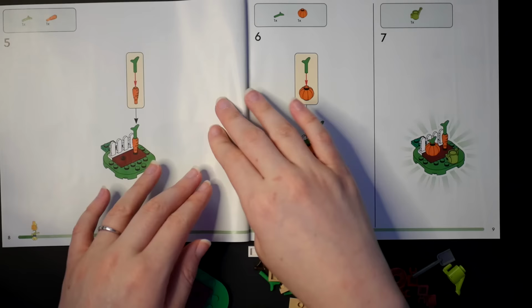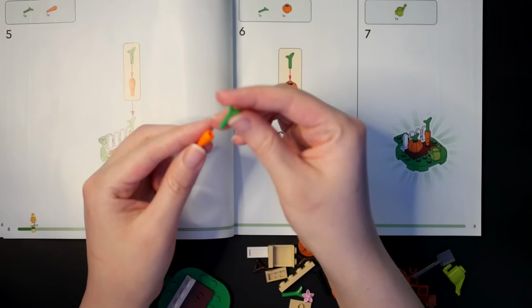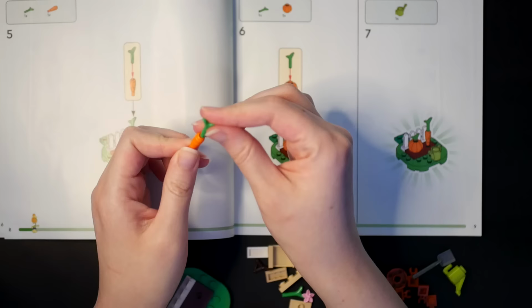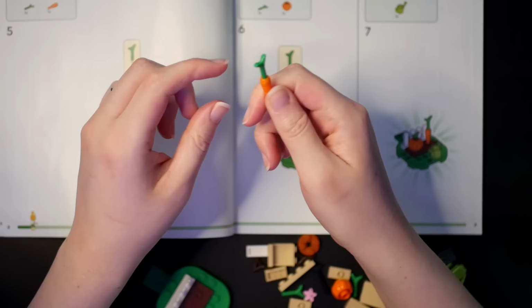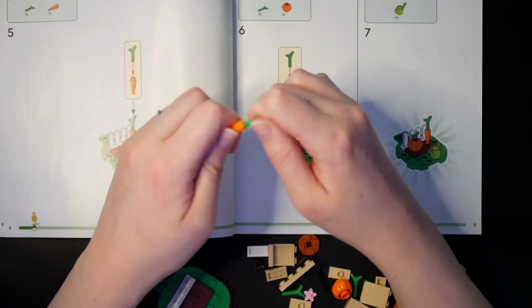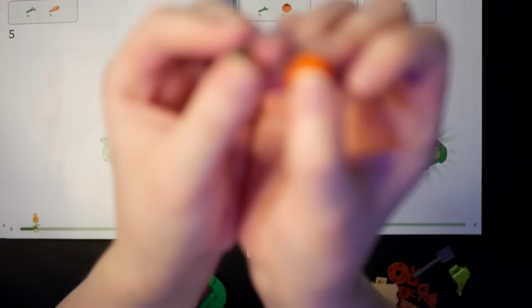And then we make a carrot. There was a song I used to sing growing up, and it goes like, pull the carrot. And this is the opposite of pulling the carrot. This is putting the carrot back in. Okay, well, I just dropped it. Does it really stick out that much? It feels weird, doesn't it? We make that. And then we make a teeny, teeny, tiny little pumpkin.